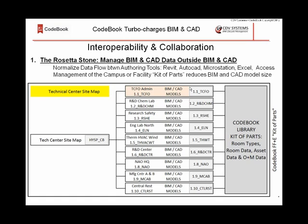So imagine you're doing a project in Revit and you've got to apply a URL link to that particular family. You're required in Revit to load that family into every Revit model across the entire campus in order to read the data and update the data. Here, you make the change once at the kit of parts level, and that automatically updates across all the projects instantly. There's no need to do any kind of update. It's an automatic update across all the CodeBook projects across the facility.